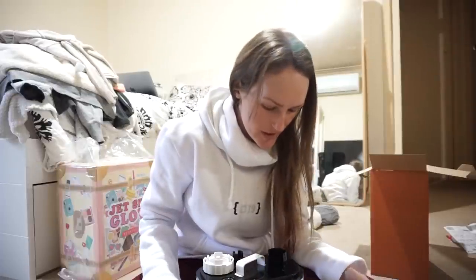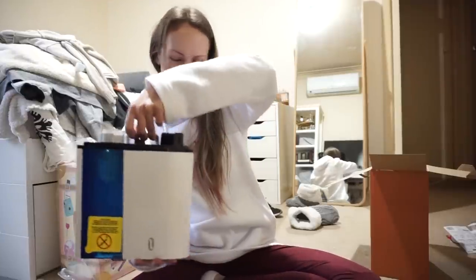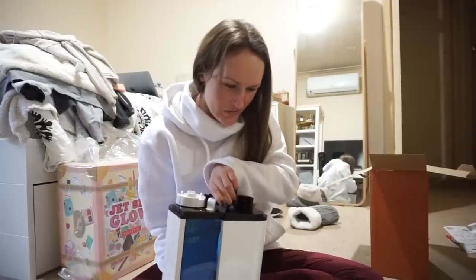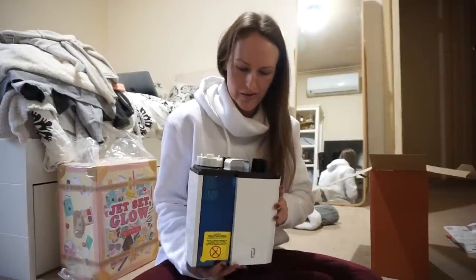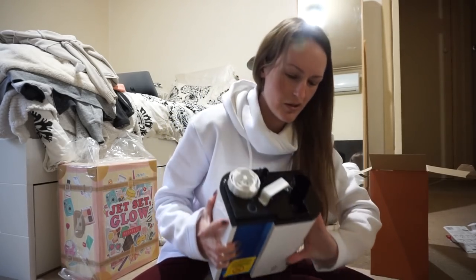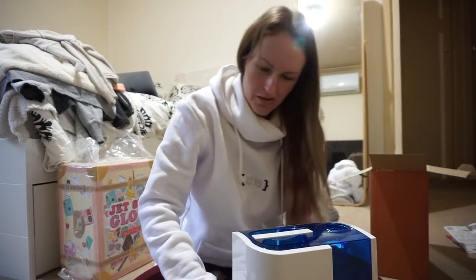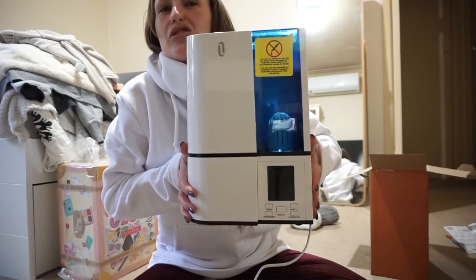I'm scared to turn this upside down because I feel like it's going to leak. Are you going to leak? Oh my God. Oh shit, which way does it go? I think it goes this way. Oh my God, please don't leak. Oh, there's a little brush. Oh my God, what's going to happen? Okay, no, we're good. Oh, yes. Right, you can't see this, but it's doing its thing.